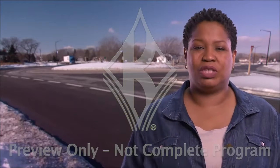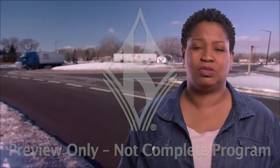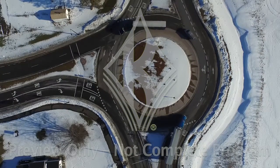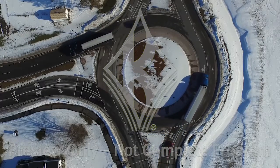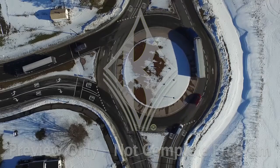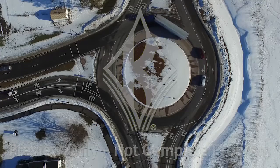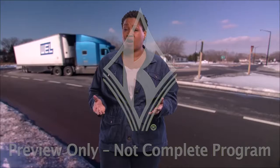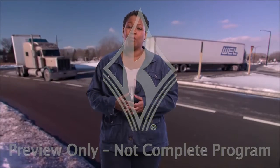Roundabouts are circular intersections which allow for the continuous flow of traffic where two or more roads intersect. Although roundabouts can have one lane or multiple lanes, all traffic in a roundabout flows in one direction, and entering vehicles yield to traffic already in the roundabout. By design, roundabouts require vehicles to travel at lower speeds to safely navigate through them.